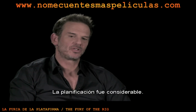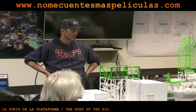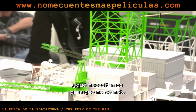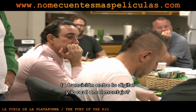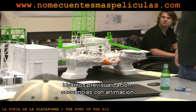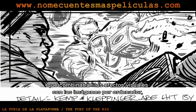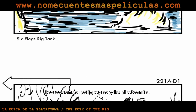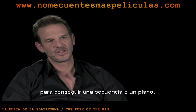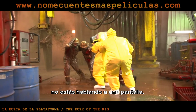There was quite a substantial amount of planning. The question will be figuring out what we need to actually have here so that we can make the visual seamless, unedited transition from here to here, which shouldn't be a problem. We use pre-visualization where we animate certain sequences that combine visual effects and computer effects and stunts and pyrotechnics and all those different elements, where they all have to work together to get a specific sequence or a shot. It brings everybody into the story. It definitely helps the cast. You're not talking to a blue wall.